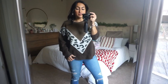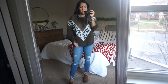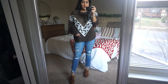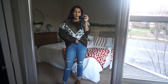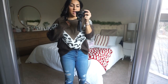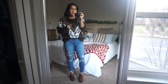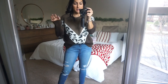And this does run big. So this is a size small, and as you could tell, it's pretty oversized. This is what it looks like when it's tucked out. You could definitely wear it tucked out. I actually wore it tucked out with leather leggings and booties and dressed it up. But then I wore it the other day with just jeans and sneakers like this, or combat boots, and loved it too. Just a great sweater. It's not itchy at all. It's nice and warm, and it did take a little longer to come in the mail, but it was worth it because I love it.